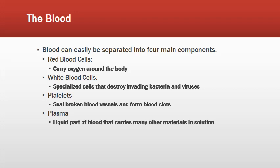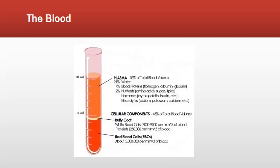Plasma, 55% of blood by volume, is roughly 91% water. 7% of plasma is made of serum proteins, including the proteins that form blood clots. 2% of blood by volume is made of other dissolved solids, such as nutrients, waste products, and salts. Here is a visualization of the breakdown of blood components, similar to the one in your notes.